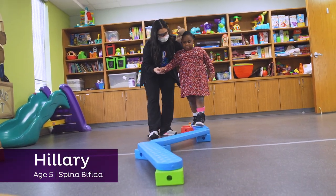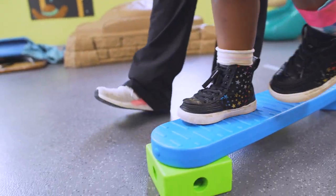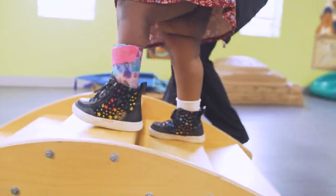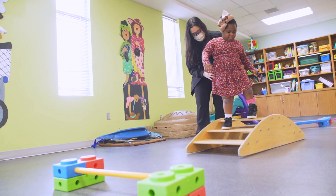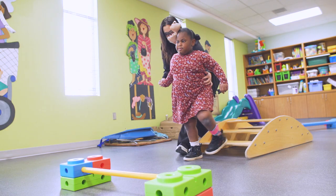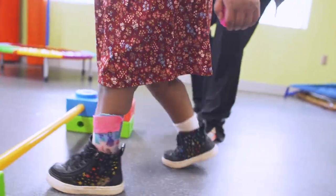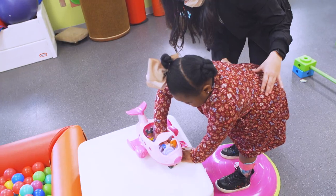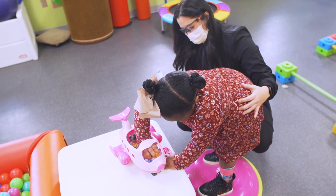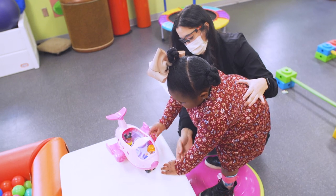This is the sensory room of Kids Clinic. Today, physical therapist Sally is working with Hillary, who has spina bifida, on balance and strengthening exercises. Spina bifida can sometimes affect the way a person moves or functions, but you can see it hasn't slowed Hillary down. The sensory room gets its name because at other times, our therapists use it to help children who have sensory issues overcome their challenges and even learn how to self-soothe outside of Kids Clinic. They use equipment like the ball pit or even compression swings to teach these important skills to kids.